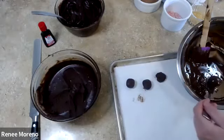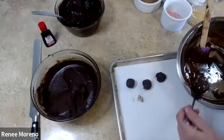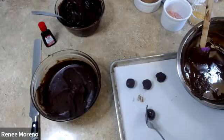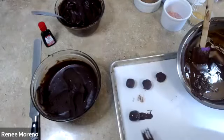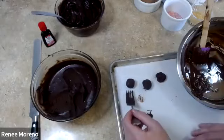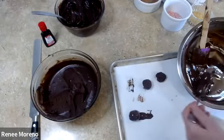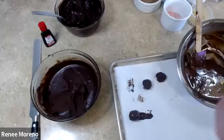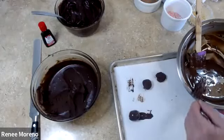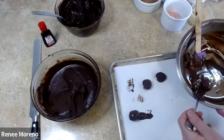and I'm going to waggle this until almost all of that excess chocolate drips off the bottom. I'm going to slide it a little bit so that I don't get much of a foot. We don't like that little trail there. And then just allow it to set. The next one, pick it up. Waggle off as much of that extra as possible. Try that again. There we go. Much better.